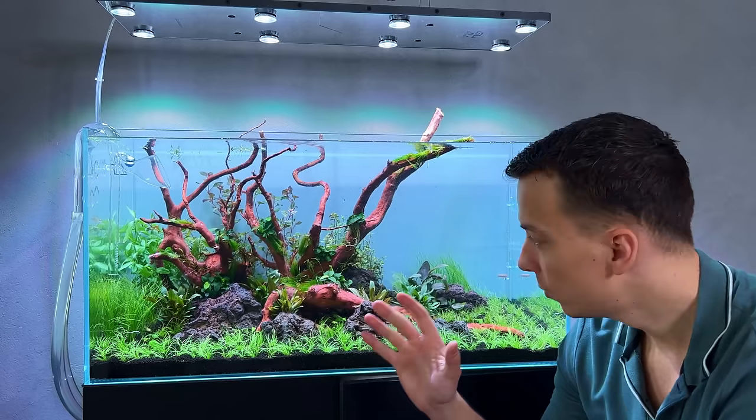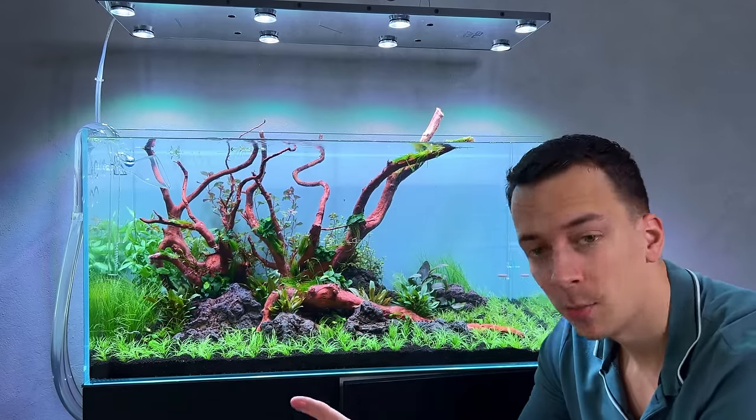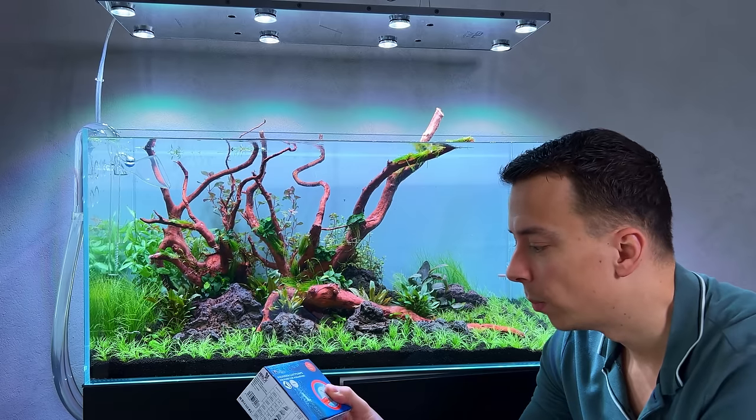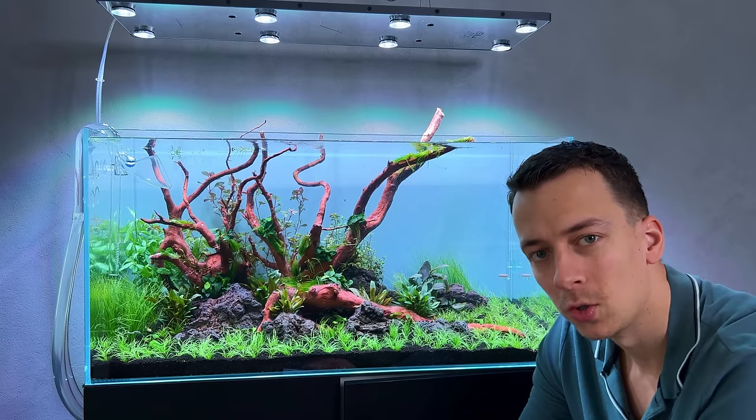Okay, water change is done. We've added the plants, we've added the CO2. I mentioned earlier that I want to add something that I've never done before. And that's actually to add an air pump. I want to run an air pump on this tank at night. And basically I want to increase the oxygen levels at night.